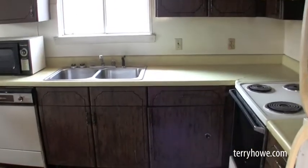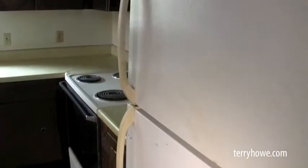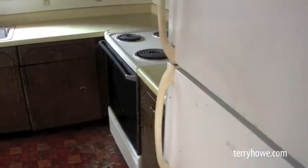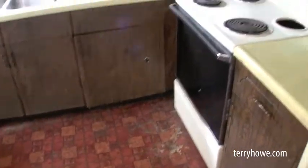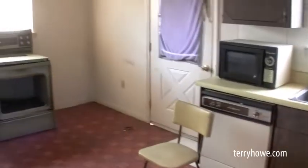This is the kitchen. Cabinets don't look too bad. Not sure about the appliances. If they work, fine. If they don't, you can chunk them. But if they do work, then great, you came out with a deal.